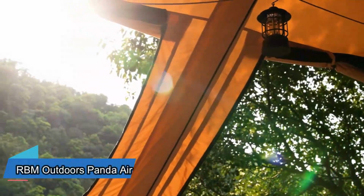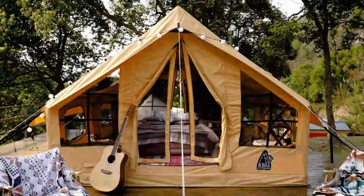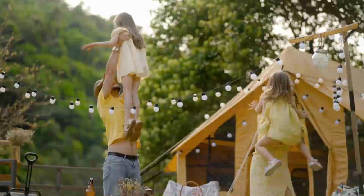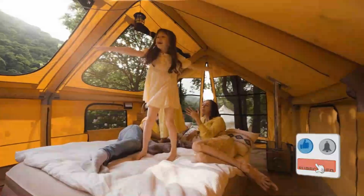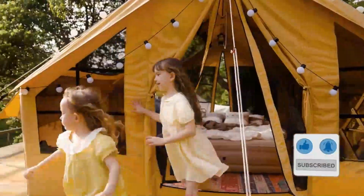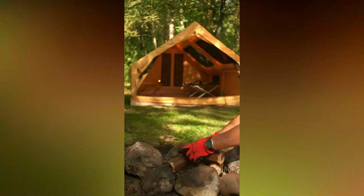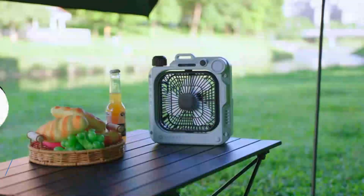The RBM Outdoors inflatable tents are so comfy that they're used at glamping spots, which are like camping areas with hotel-like conveniences. The Panda Air tent can hold up to 8 folks and is great for vacations almost all year round, as long as it's above 0 degrees Celsius. This tent spans 12 square meters and costs $1,580.